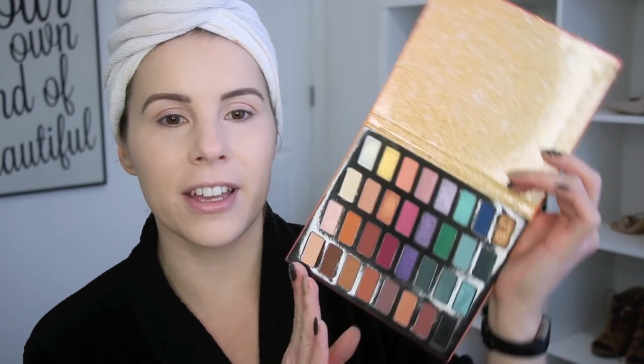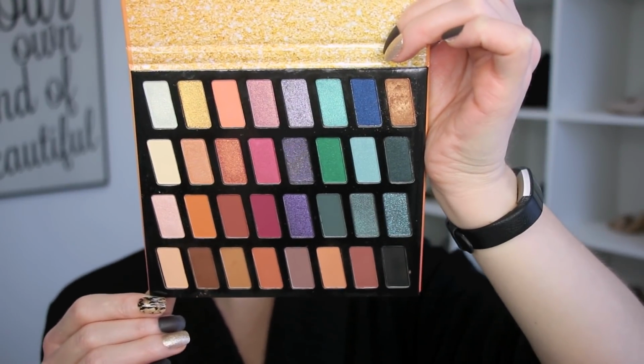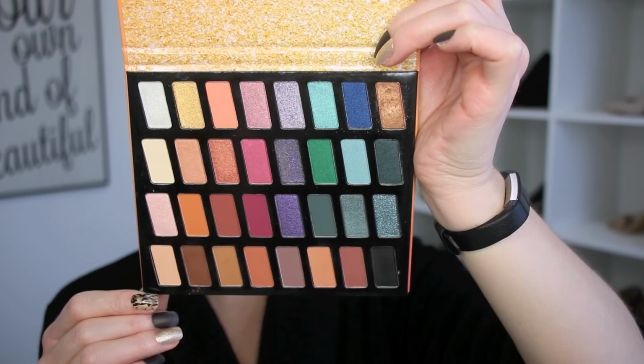They sent me a little insert because I got this stuff in PR from Wet n Wild, and I do not know what happened to the insert. I think it got thrown out. But this is what it looks like, and I have used this palette over the week.